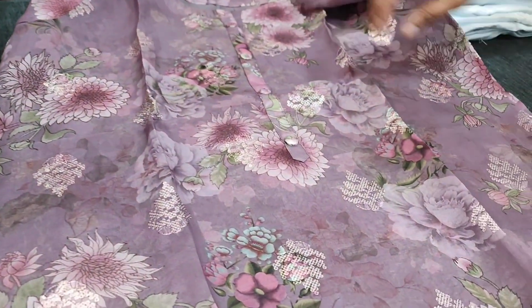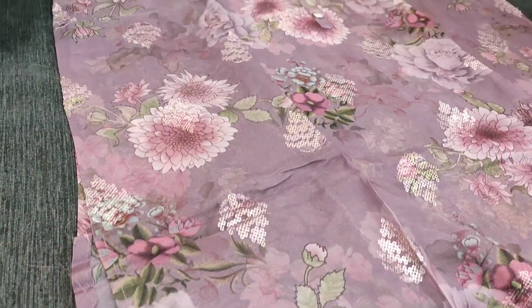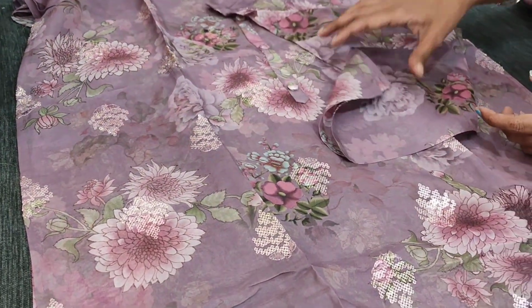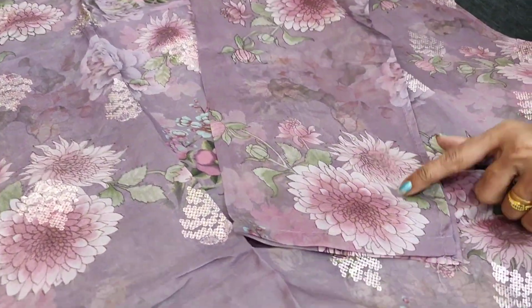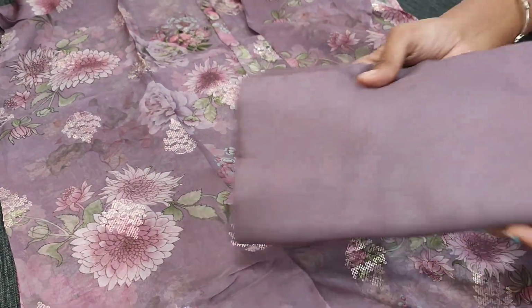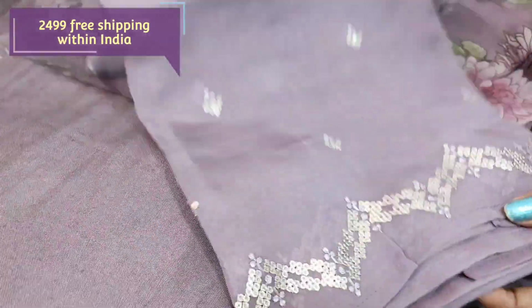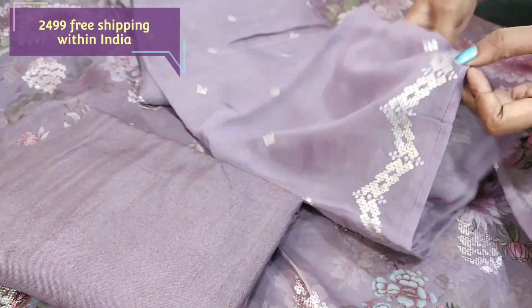The mauve shades, lavender and purple family. Very different color, and it's printed all over, and sequence work is done on the front side of the top. As these are semi-stitched, we recommend this up to XL size, and this has 3/4 sleeves. Lining is needed. We have matching santoon bottom, soft and silky kind of bottom, and the dupatta is also in pure organza with simple sequence work, and this comes in the borders.